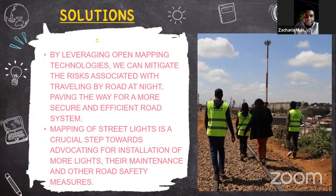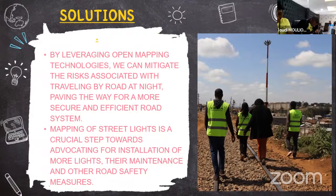We can also do mapping of street lights, which proves to be a crucial step towards advocating for installation of more lights in areas that are not well lit, and also ensuring and pushing for more maintenance of these lights, and other road safety measures that need to be put in place. So these are some opportunities that I foresee, and it's just a challenge that I may be posing to everyone around Africa. Maybe this is an initiative that we can take up, because I know this is not a problem just in Nairobi only.